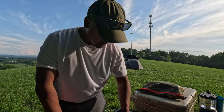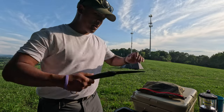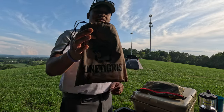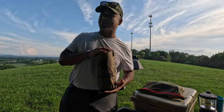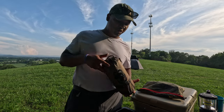So hand saw, a small one. This is the Baco Laplander. This thing is very sharp. I love this thing. OneTigris tarp. Another tarp by OneTigris. This is, I think, 11 by 13 tarp, so much larger than the one I just showed y'all a second ago.